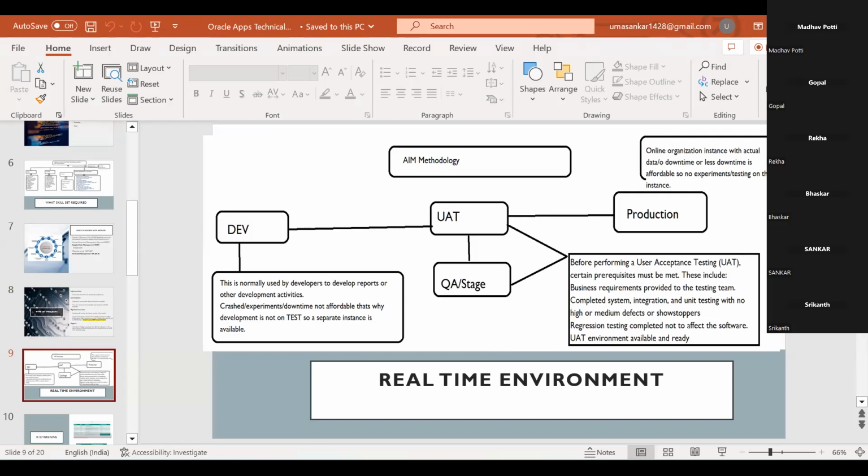Once you get onboarded to any kind of project, you will get access to the development environment, UAT environment, and production environment. Keep in mind, the development environment is most useful for the developers who are developing the product. As a part of development, you can develop the interface, you can develop the form, you can develop the report, right? Once you develop the report, everything gets migrated to the UAT.